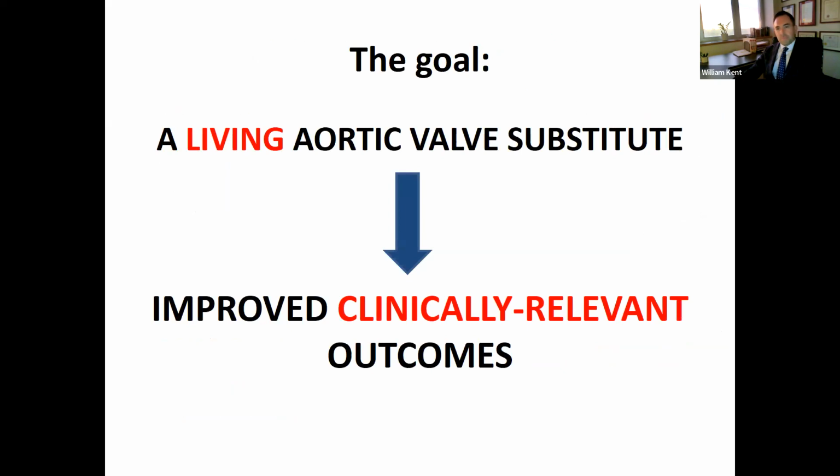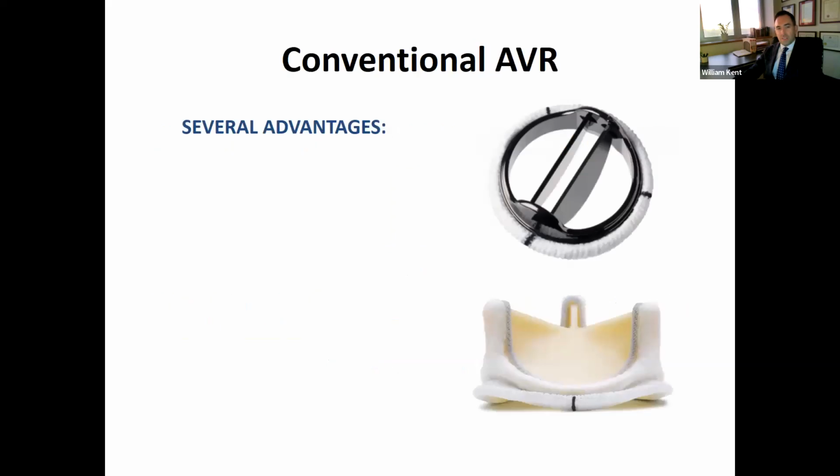So these lead to valve-related complications, and the consequence of that for our patients is a reduction in survival and quality of life. So the goal with the Ross procedure is to take a living aortic valve substitute, and as a consequence of that, improve clinically relevant outcomes for our patients. And I think that over the last 10 years, we've really seen data to suggest that that's true. Now, before we move into some of that data, I want to talk about conventional AVR.